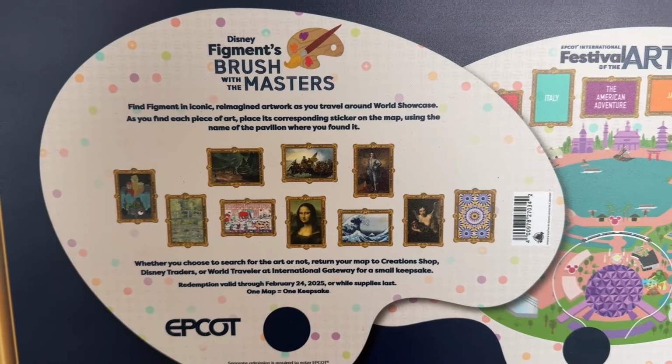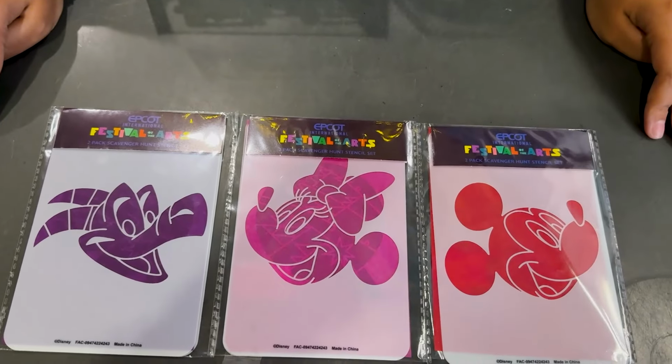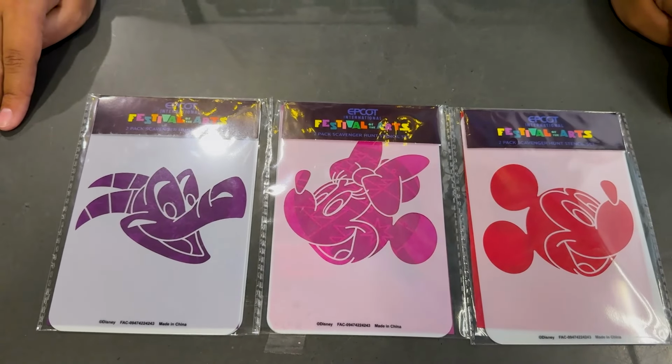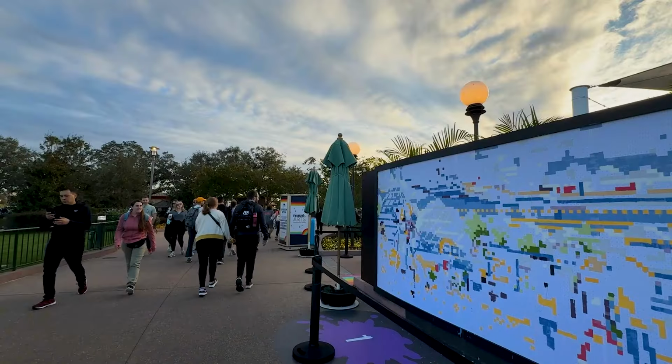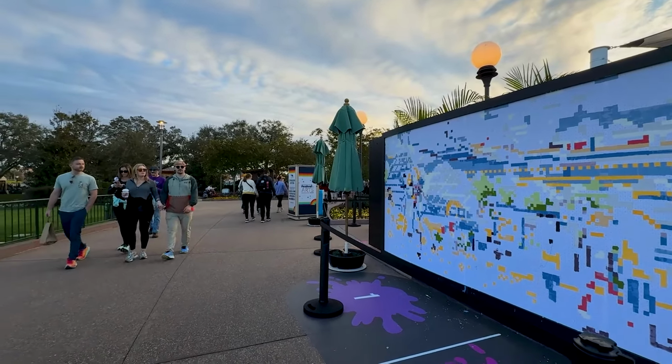Once you place the stickers on the correct spot, you go back to one of those locations and you get your prize. Here is the prize this year. They're stencils. You get to choose one: Figment, Minnie, or Mickey. Very cool prize. One of my favorite activities is back at the festival this year in a terrible location.